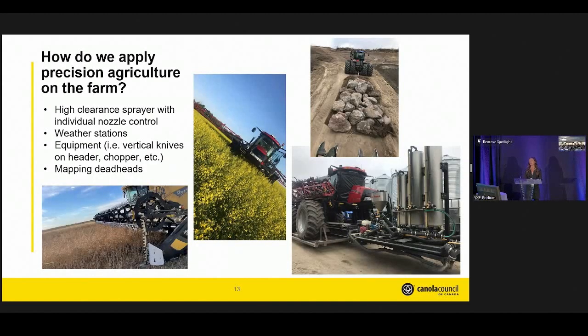Another way that we apply precision agriculture on the farm is with a high clearance sprayer, with individual nozzle control. So that is a big piece. It also means paying attention to the fact that nozzles have to be upgraded. You need to be using the right nozzles. That's a kind of underplayed part as well. We have independent weather stations. As I had mentioned, because we are dealing with a diverse array of land, we need the weather to be very precisely forecasted for us. So we have weather stations at all 3 locations.